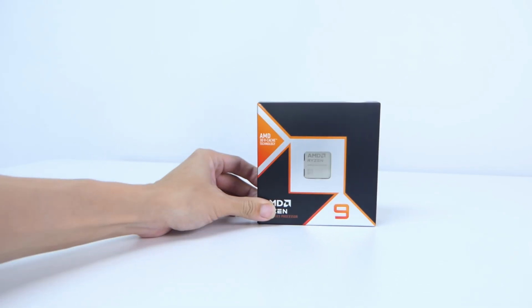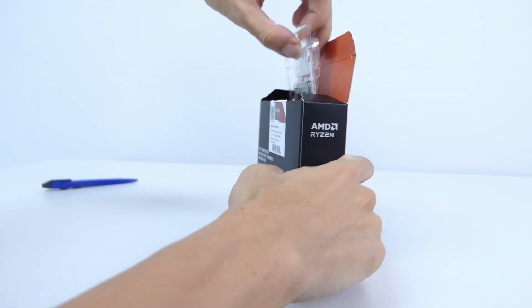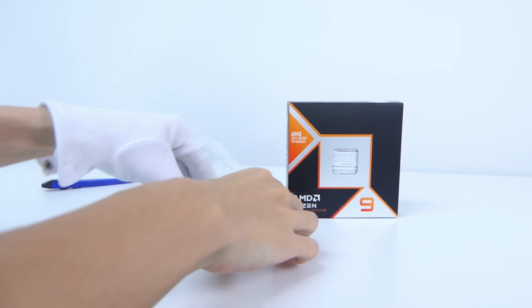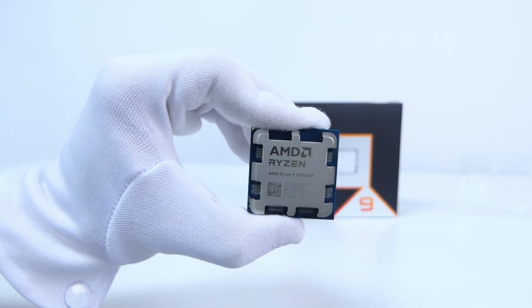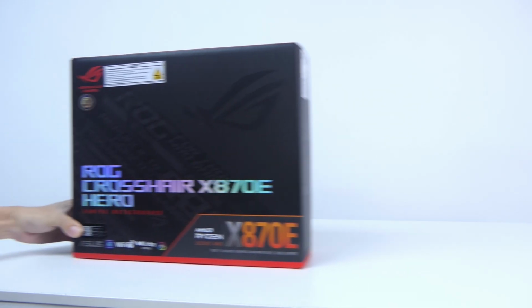Okay, so let's turn back time and go on with the PC build. So let's first begin with the CPU, the 9950X3D. If you wanted something more powerful than the 9800X3D for both gaming and productivity, this is the CPU to go for in 2025. And this CPU will go into the ASUS ROG Crosshair X870E Hero.